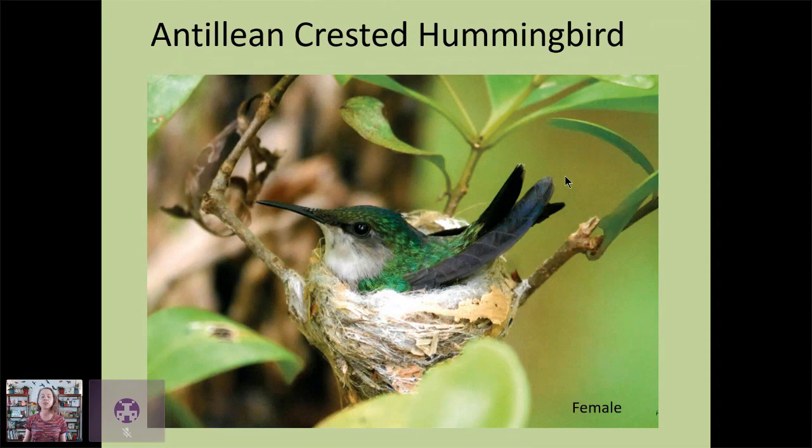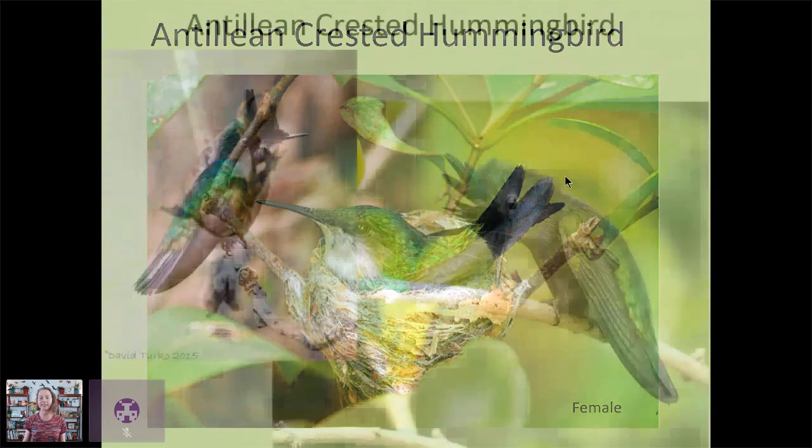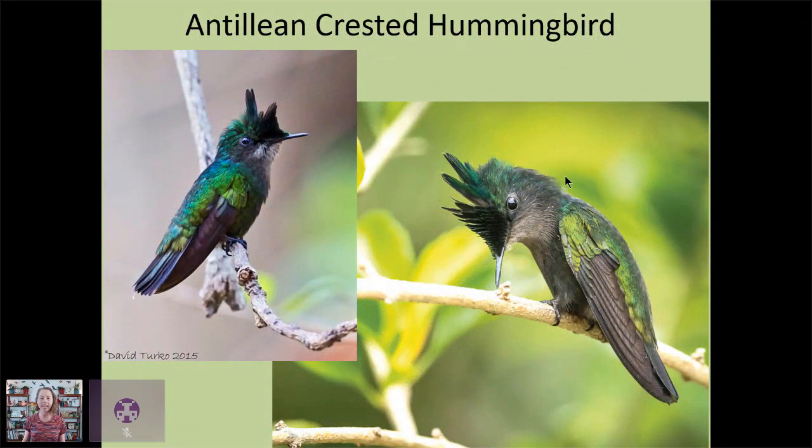Yes, Lisa, that's right. The nests are held together with spider webs and also little pieces of lichen and such. Yes, the nest is very small. And here's just another picture going back to the male of just how handsome and jaunty he is.